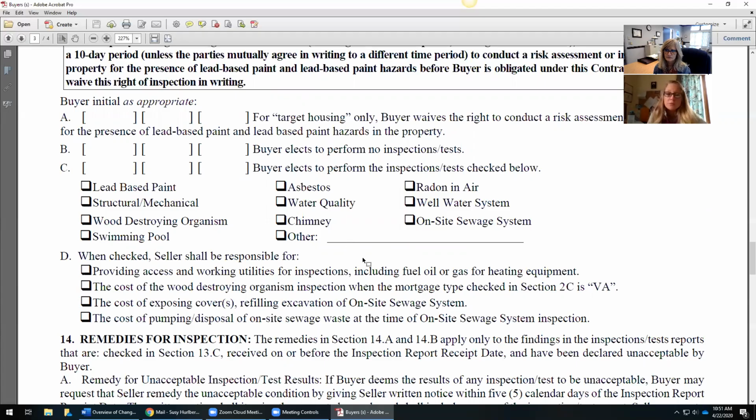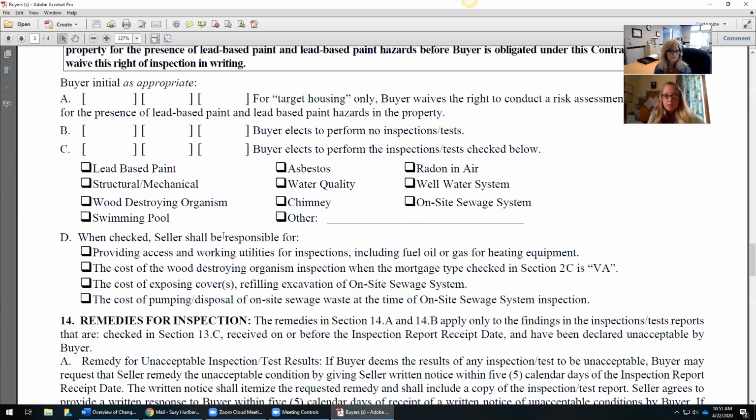If you do want to do a mold inspection, you certainly can do that, and you can check the other box and just indicate mold in that section. And same with pyrrhotite. If you wanted to do a pyrrhotite inspection, you would just put it in other and write it in. We did discuss at great length whether to keep mold in and add pyrrhotite as a new inspection, but it was decided that this was a better way of handling it, and also a little bit more user-friendly with all the checkboxes.